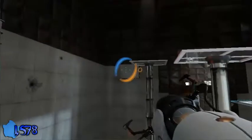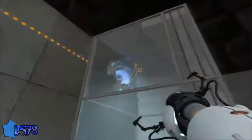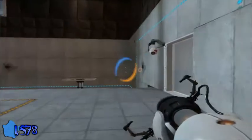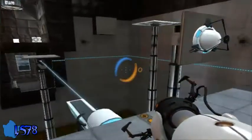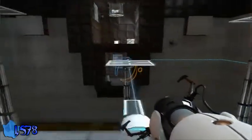Okay, yeah, you really don't have much time. So yeah, place your blue portal there. Wait for it to start flying out. Place an orange one there, a blue one up there. Press the button as you're flying out and the door will open, allowing that to power up. But you only have like a second to actually do that, so it's really kind of tricky. And it's actually pretty difficult.